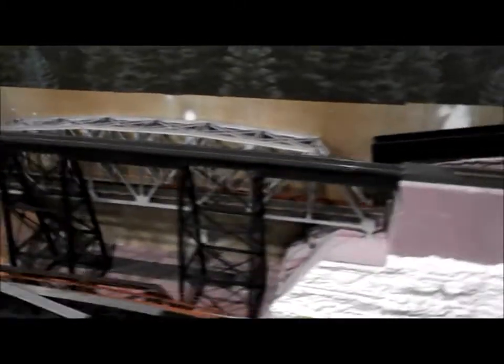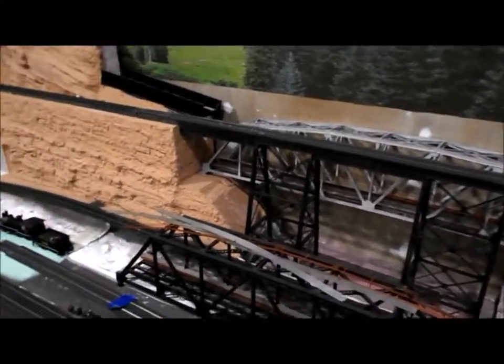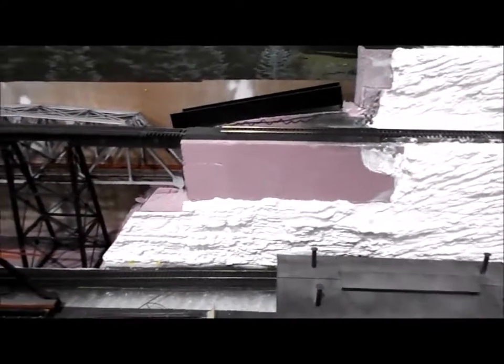First thing I have to do is get these bridges installed, and then I have about a 16-foot run of scenery that I can work on. So that's a decent sized project for the first couple of days.